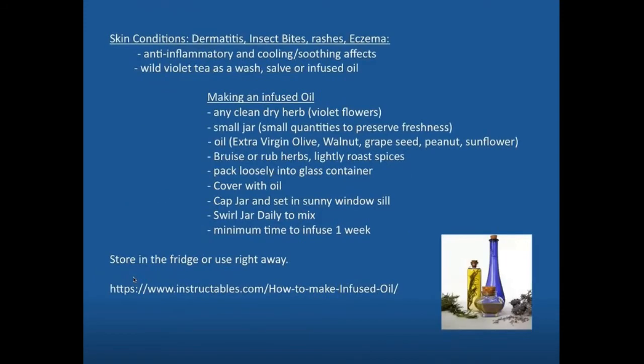It's helpful here also in skin conditions, various dermatitis, insect bites, rashes, eczema, etc. Again, it's anti-inflammatory and has a cooling and soothing effect as part of its properties. Wild violet tea, you can use again as a wash or salve.